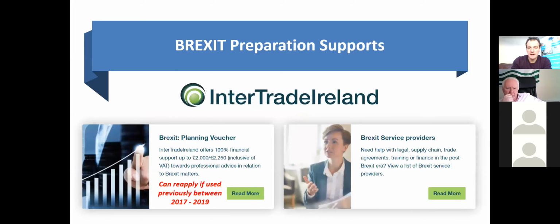In terms of customs training, Intertrade Ireland have their Brexit planning voucher scheme still available. So that's €2,250 towards training courses or consultancy in getting Brexit prepared. If you used this fund between 2017 and 2019, it is possible to reapply for a new batch of vouchers, and some members have taken advantage of that already this year. So if you've done it before, they're very open to getting the process done again.